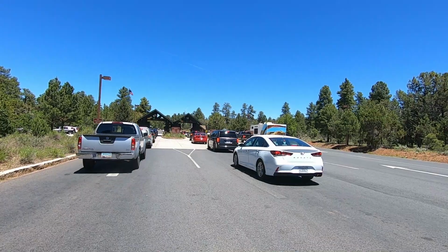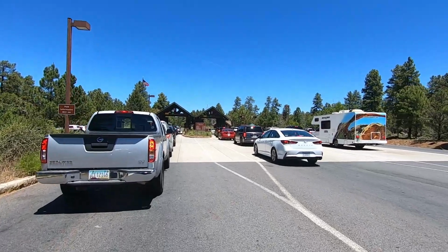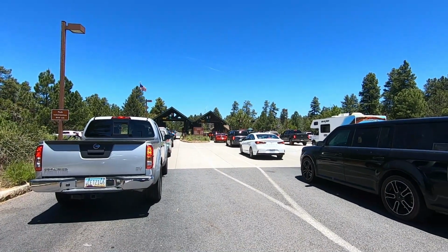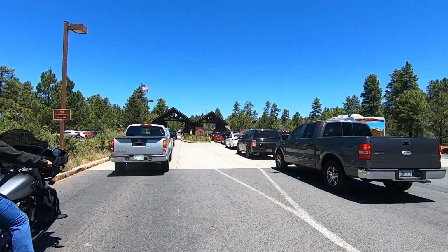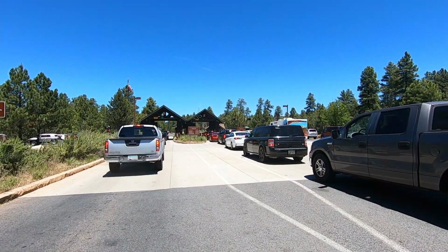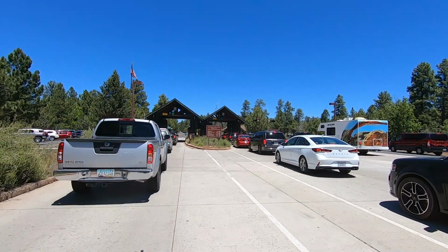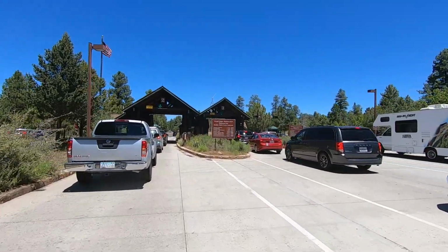Let me explain why. The cost for just a motorcycle to each park is $30 for 7 days. That pass is only for that park. So if you plan on going to a few national parks during a year, it pays to get an annual pass. And there are various types of annual passes with varying costs. There's the standard annual pass that costs $80, a senior pass that for a lifetime is $80, an access pass for those with permanent disabilities is free, an active duty military pass which is also free.